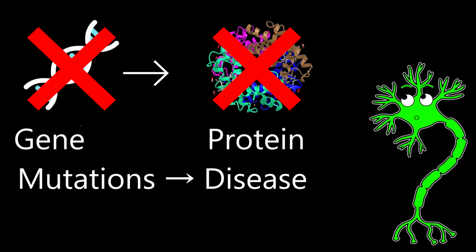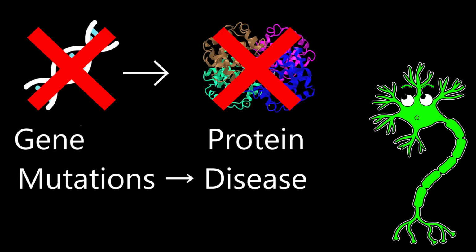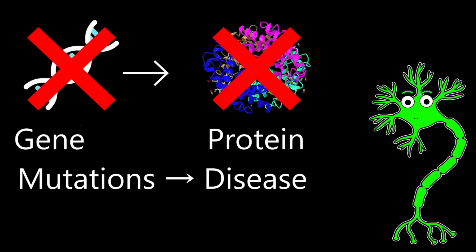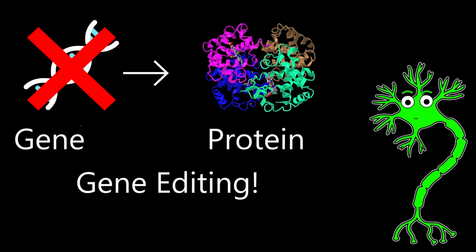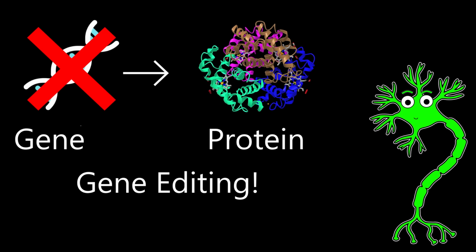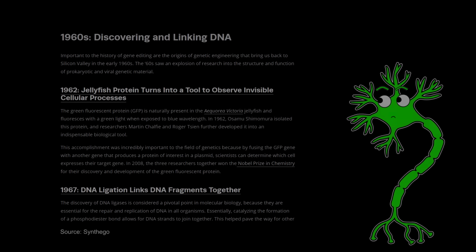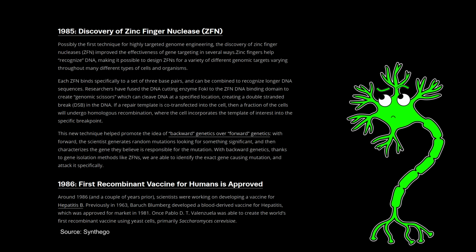That is, if we could in theory edit our DNA to correct mutations, then we would have a way to combat diseases. And this simple idea became known as gene editing. But while this was a simple idea in theory, in practice, it was much more difficult. While the first efforts in gene editing started in the 1960s and 70s, it wasn't until 1994 that a reliable method of gene editing was developed.